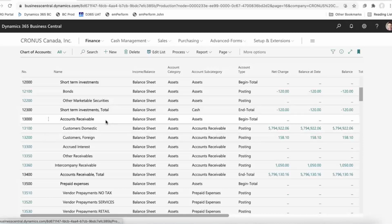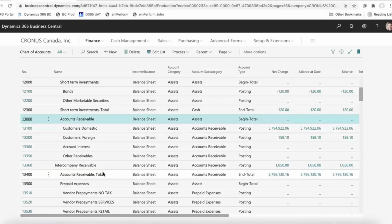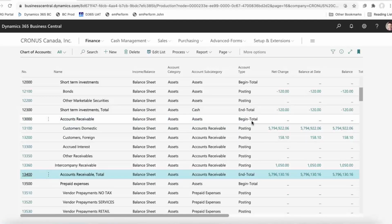And what's interesting here is you structure them in groups. You say, well, okay, accounts receivable, it starts at 13,000 and ends at 13,400. And that's my beginning total and end total. So the accounts I can use and post to are the posting accounts in between. You'll also see these end totals now group up the values between the starting and end. And we can use the end total accounts in our favorite accounts. We can use them in our Power BI dashboards. We can use them in the financial reporting that comes out of Business Central.